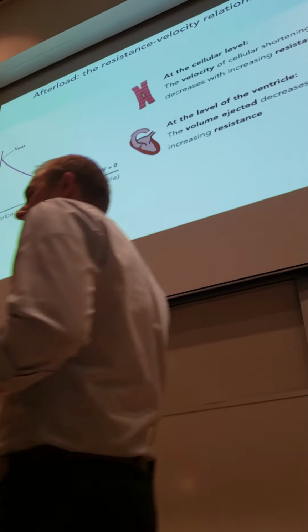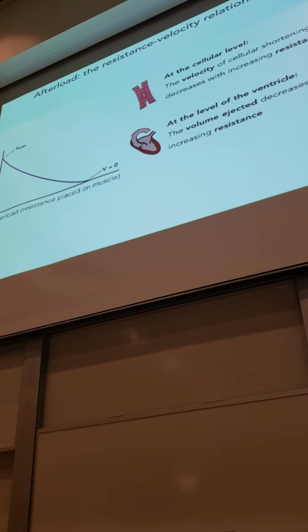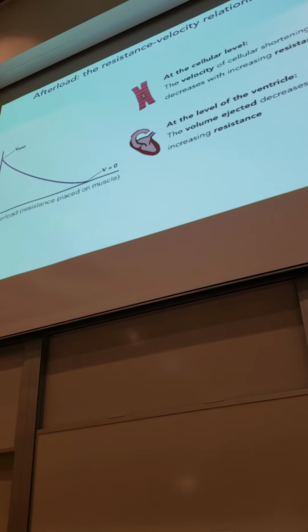Afterload, as we define it in skeletal muscles, is really the resistance that's placed on the muscle, the amount of force opposing contraction. And we can apply that to the heart too. So when we have a heart that has low resistance to it contracting, that ventricle can spend a great proportion of its time moving volume out. But if we raise the aortic pressure really high, now what's going to happen?